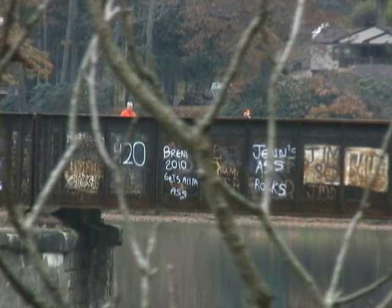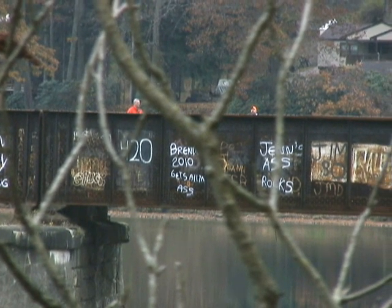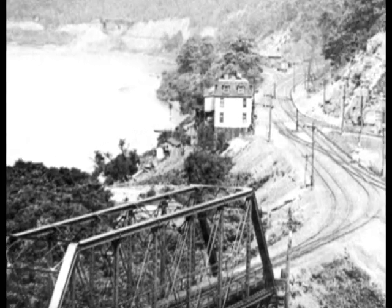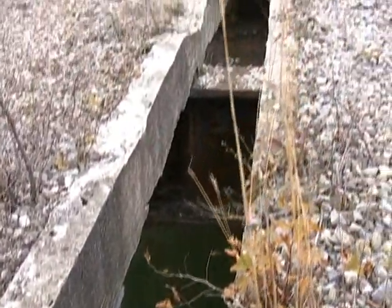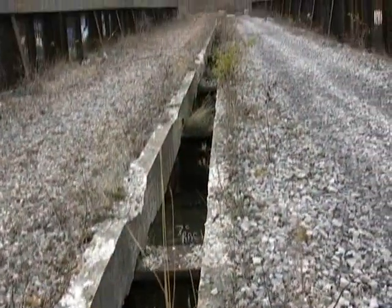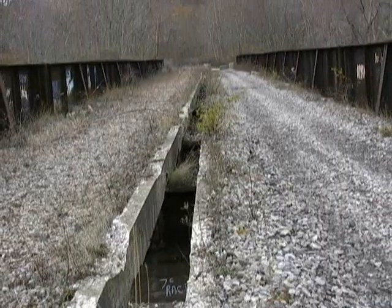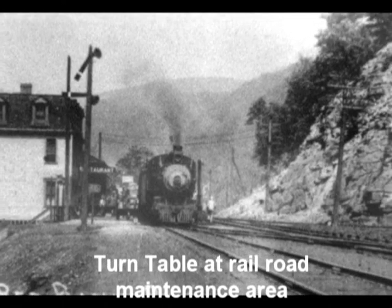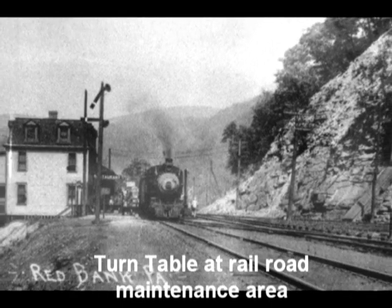I've seen some pictures of people finding artifacts around the mouth of Red Bank Creek, almost like a big coin that people are finding, and once in a while they'll find part of an old shoe, and there are some foundations there. And as we clear that, people are going more and more with metal detectors and are finding different things.